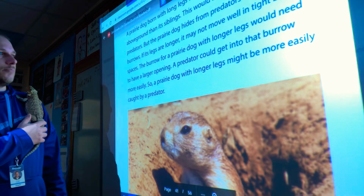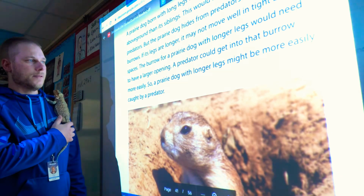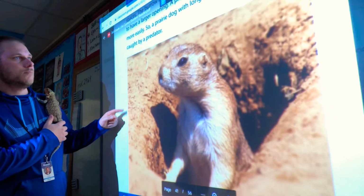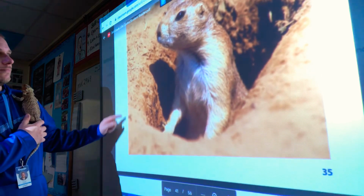The burrow for a prairie dog with longer legs would need to have a larger opening. A predator could get into that burrow easily. So a prairie dog with longer legs might be more easily caught by a predator. Oh, it's kind of cute.